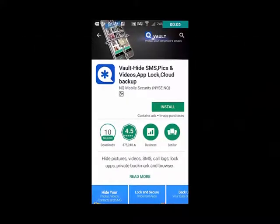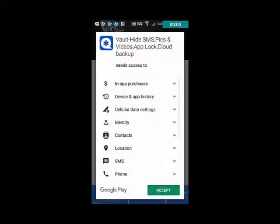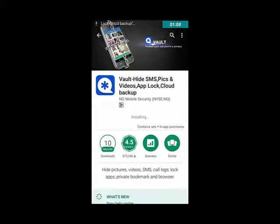Hi guys, this is amazing software, Valued. We can hide anything with this software.